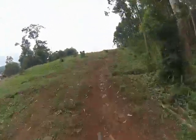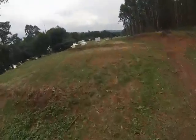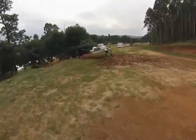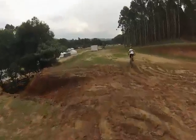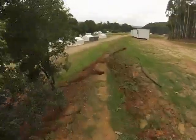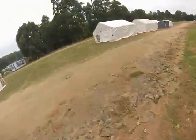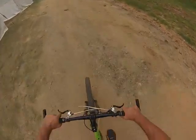Alright, and up. The 80% zone is going to be over here, somewhere where you don't want to be. Alright, cut across, and we're going to enter into the first feed zone. And into the second feed zone.